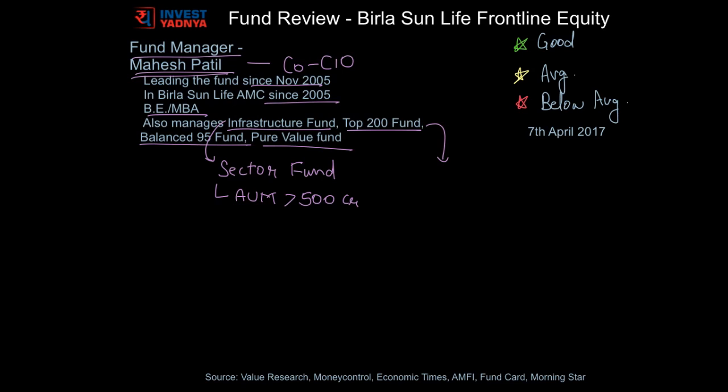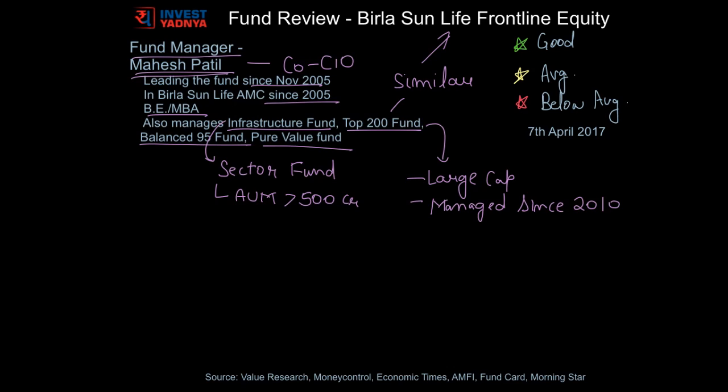Top 100 Fund is another large cap fund managed by Mahesh since 2010, with a similar profile as Frontline and assets under management of more than 2500 crores. As Frontline, it is also a very good performing fund.